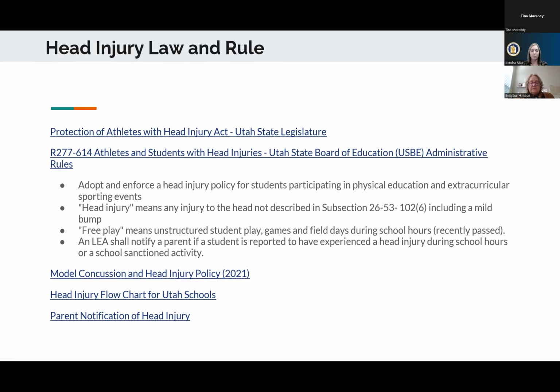So to further guide LEAs and schools regarding this, the Utah State Board of Education, along with many stakeholders around the state, created a model concussion and head injury policy. And that includes all of the new law and the rule, all the important requirements. It also includes an area for return to learn.